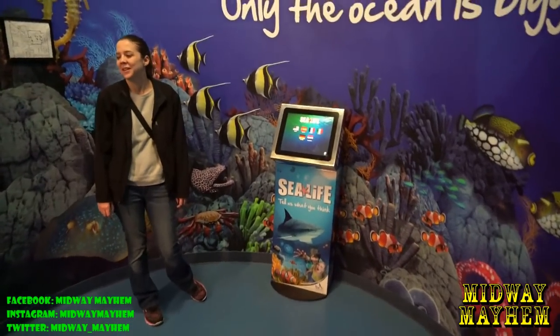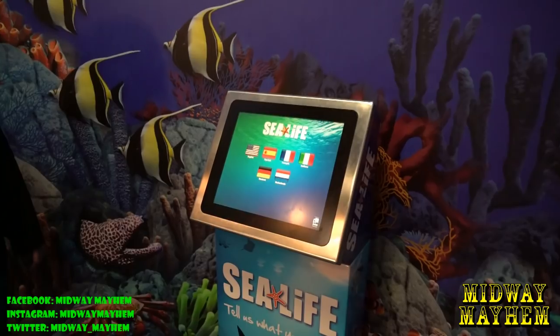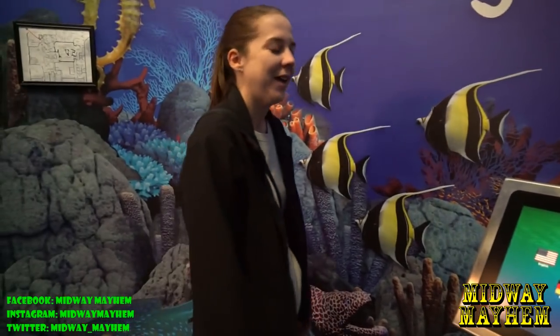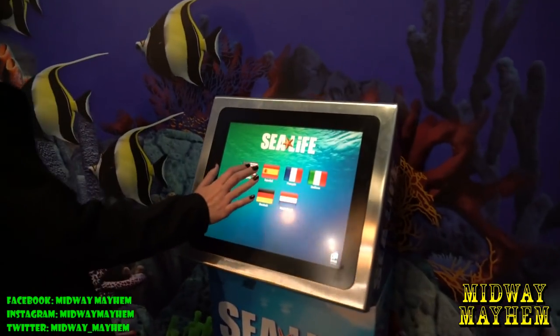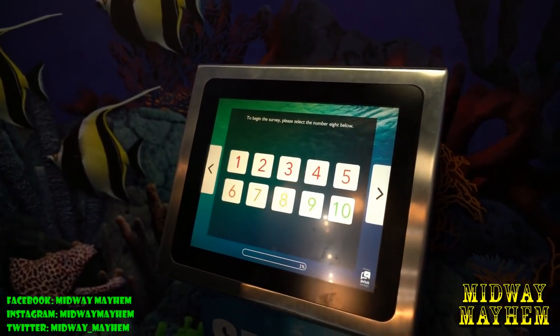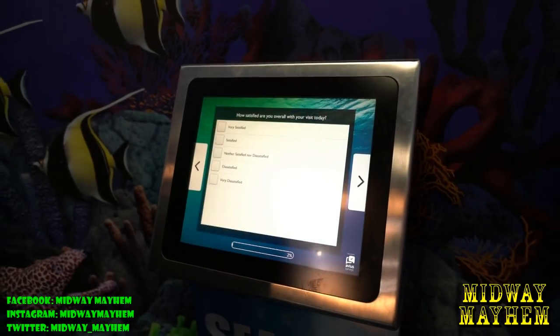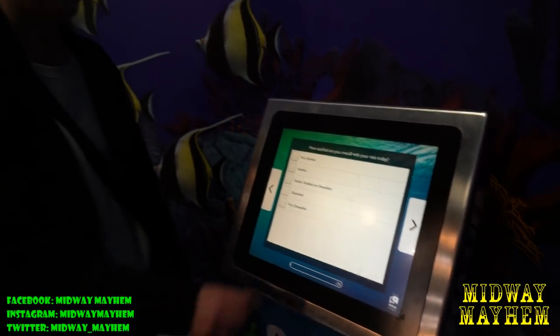Now, before we get to the gift shop, there is an area over here that we highly recommend. It's a little survey station. So Lauren is hopefully going to be able to help us out with that. So she clicks English. And it says, to begin survey, please select the number 8 below. There's the 8. And how satisfied were you? So you can fill it out.